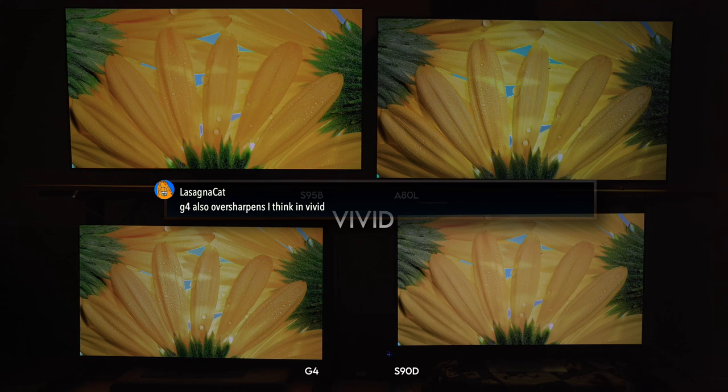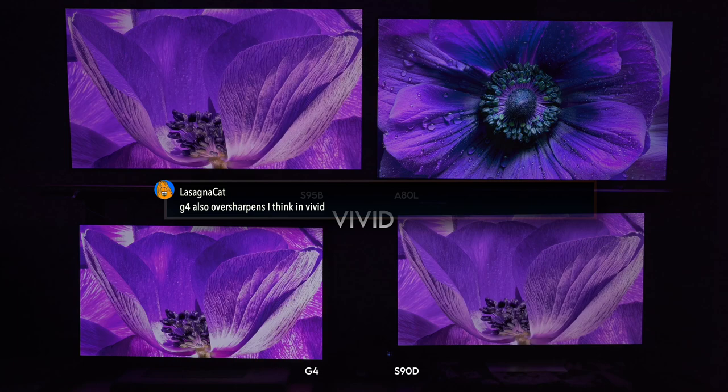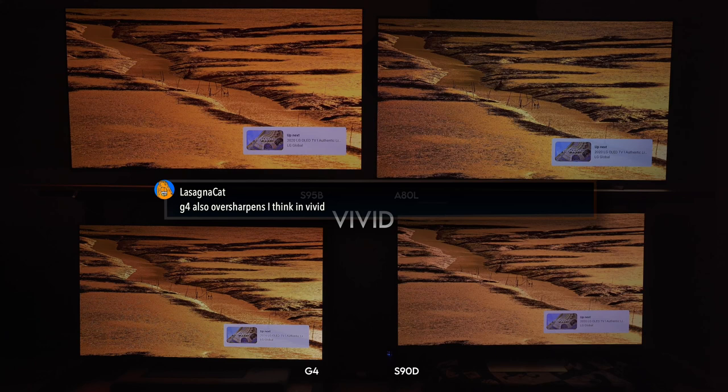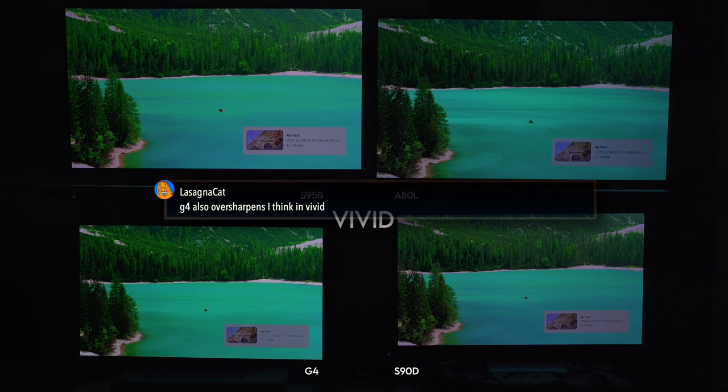MLA 2.0 is pretty good. It does way better with color than I first thought. I can still pull up scenes where it loses color against QD-OLED, and I will. But here, look at it. It's doing a really good job. I mean, we're judging vivid mode. We can't be judging vivid mode, but yeah.